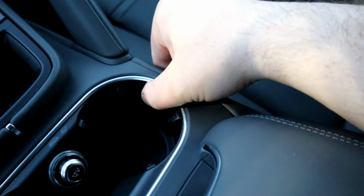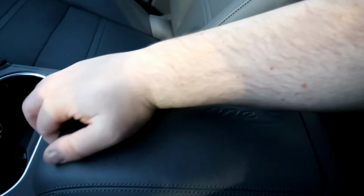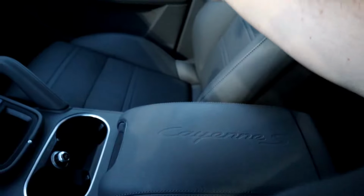Wow, I found the one squeak in this car. Wow. Let's see how the lid does. Dead solid, doesn't move.